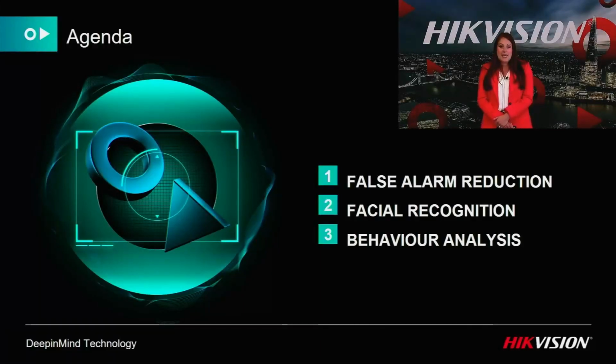So during this session, we'll be looking at three main features of DeepinMind technology. So that's false alarm reduction, facial recognition, and behaviour analysis. Now, I'll go into more detail on these topics as we move through the presentation, but the key thing that I want you to take away from today is that DeepinMind technology gives you as integrators and installers the ability to work smarter and be more time efficient and offer your end users lots of added value.